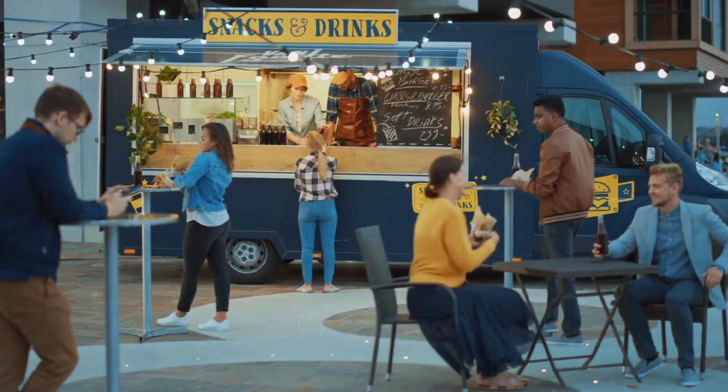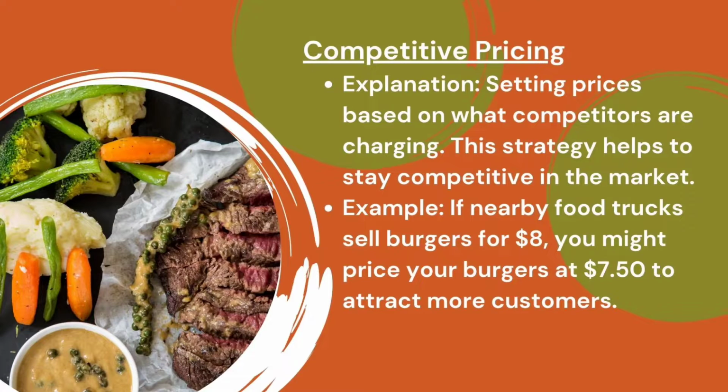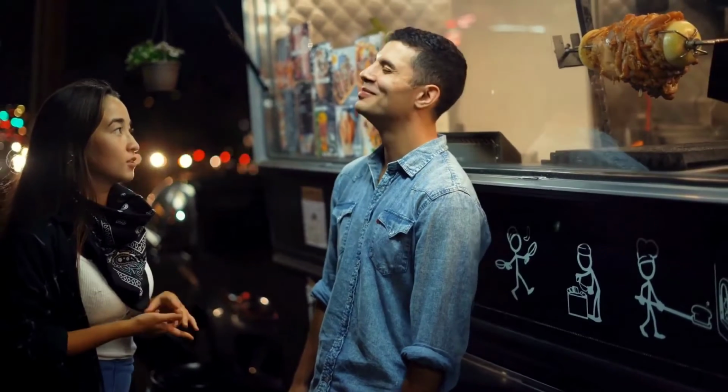Number two, competitive pricing. Now, let me explain this one. Setting your prices based on what competitors are charging. This strategy helps you to stay competitive in the market, specifically in your food truck city or county. And an example of this would be if a nearby food truck is selling burgers for $8, you might price your burgers at around $7.50 to attract more customers, slightly below your competitor.